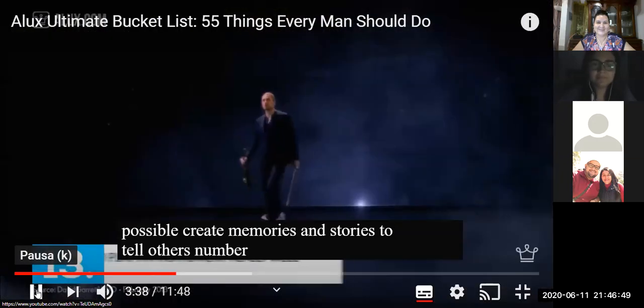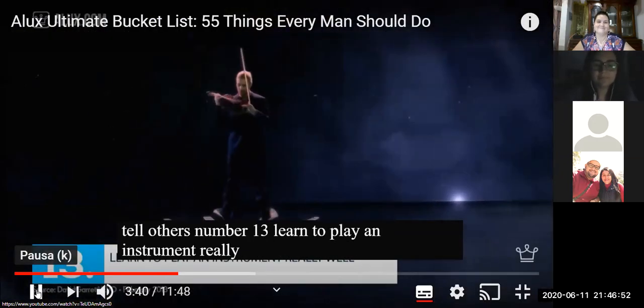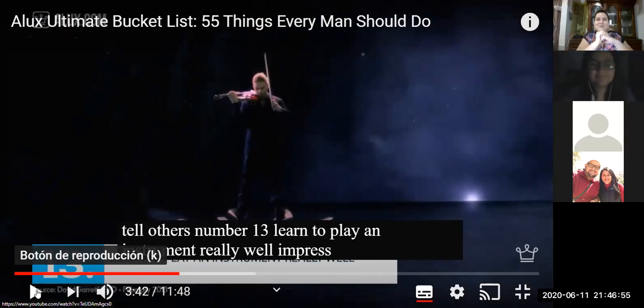Next one. Number 13. Learn to play an instrument really well. Would you like to learn to play an instrument very well? Yeah. I wish I could play the guitar. I don't know how to play the guitar, but very well. I wish I could play piano. Me too. Nice. Super. Or the violin. I wish I could play the violin too. The violin is harder.